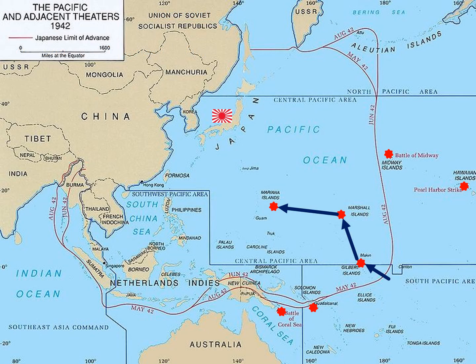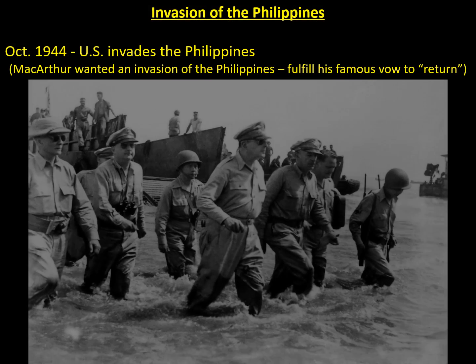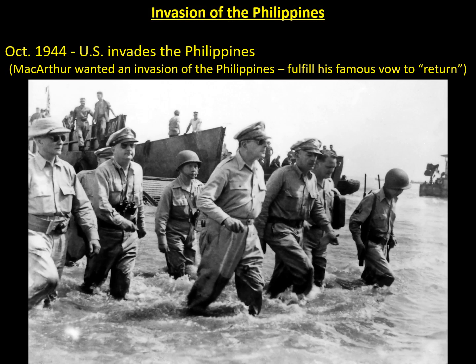Now, this will lead to the invasion of the Philippines. In October of 1944, the United States invades the Philippines. We can see here. MacArthur wanted an invasion of the Philippines to fulfill his famous vow, "I shall return." Here we see a picture of MacArthur coming ashore in the Philippines.